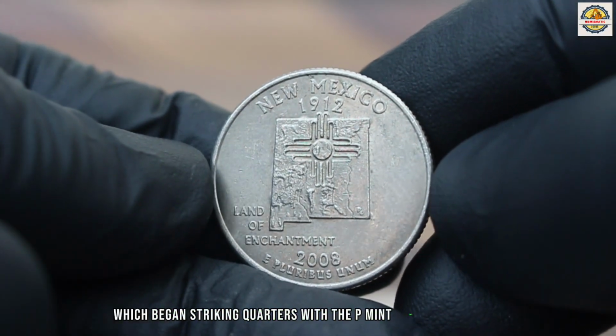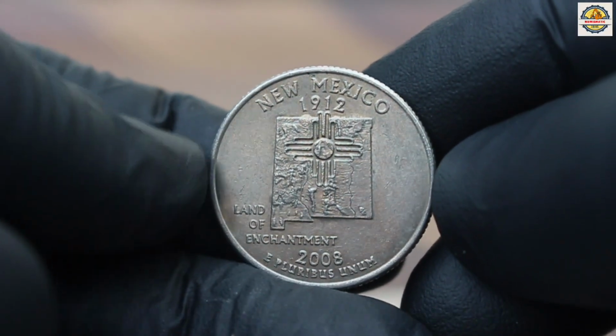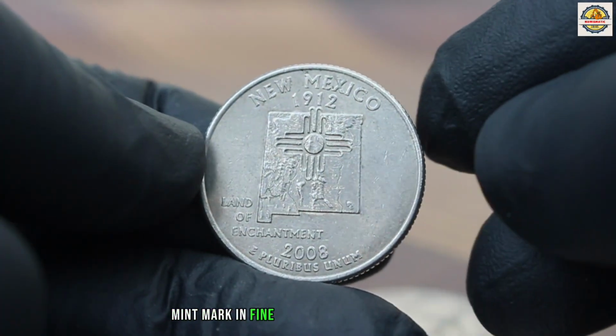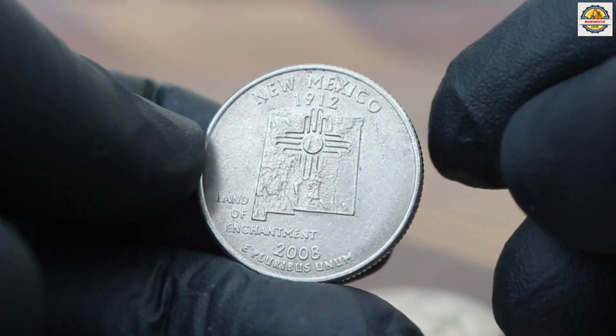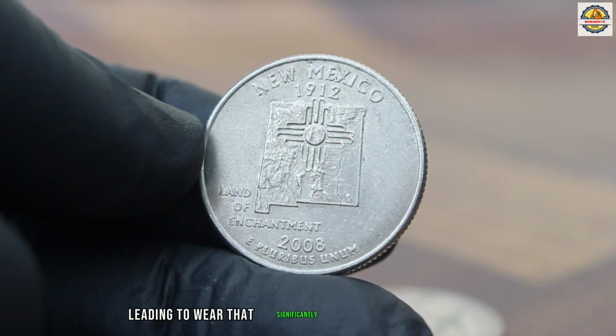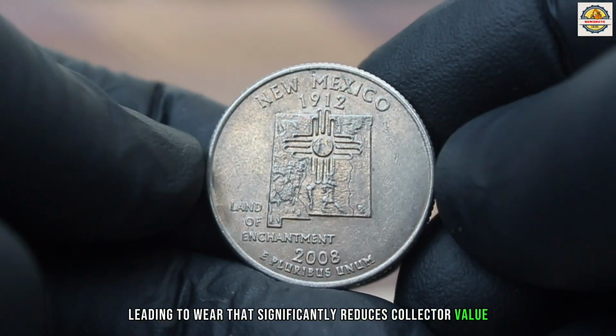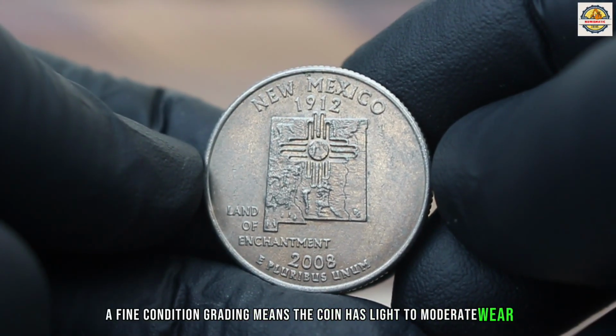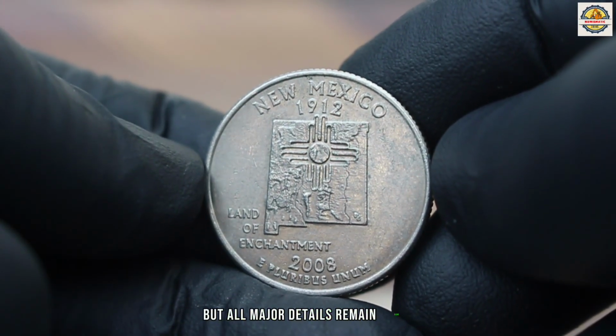with the P mint mark only in 1980. The 2008 New Mexico quarter with a P mint mark in fine condition is incredibly rare, as the majority of these quarters circulated heavily, leading to wear that significantly reduces collector value. A fine condition grading means the coin has light to moderate wear, but all major details remain clear.